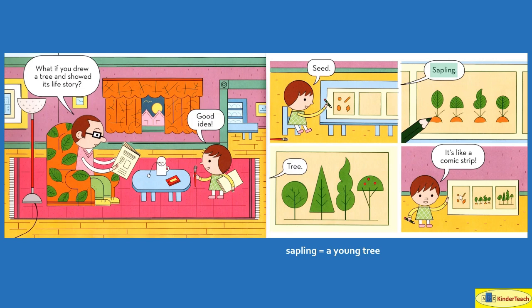1, 2, 3, 4, 5, 6, 7, 8, 9, 10, 11, 12. But there is 1, 2, 3, 4 there, and 1, 2, 3, 4 there, and 1, 2, 3, 4 there. And so that means 4 plus 4 plus 4 is 12.